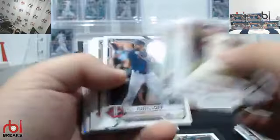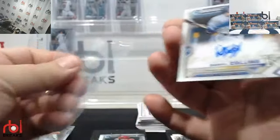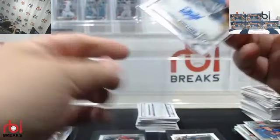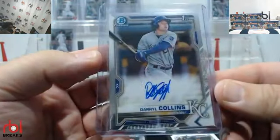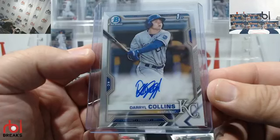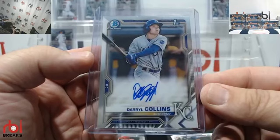Paper. And a little bit of, I don't know if that's an autograph or the guy was seeing if the pen had ink in it, for the Kansas City Royals. Darryl Collins. Kansas City definitely got your money's worth for that autograph. He wasted half of the ink in the pen for that. Darryl Collins, Bowman Chrome first on-card autograph for the Royals. I sit for Kansas City.